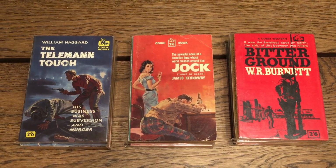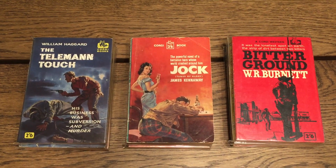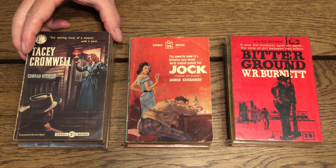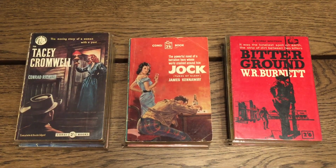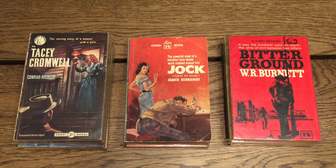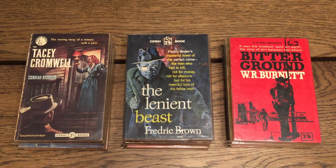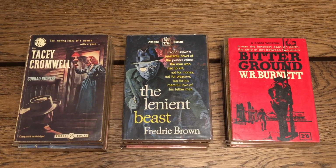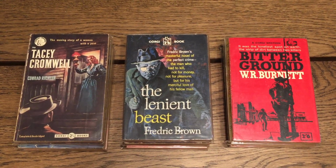Number 759 is Tracy Cromwell by Conrad Richter, Outcast of Society. Number 758 is The Lenient Beast by Frederick Brown from 1959. Number 746 is Pilgrimage to Earth, science fiction by Robert Sheckley.